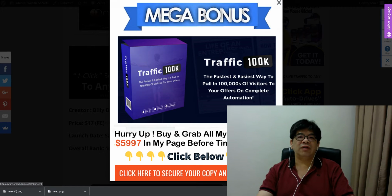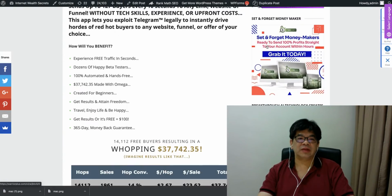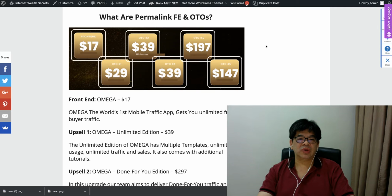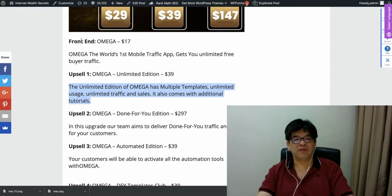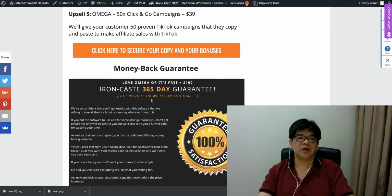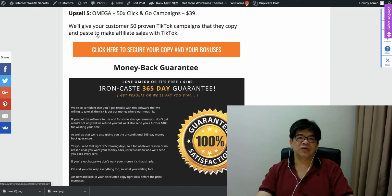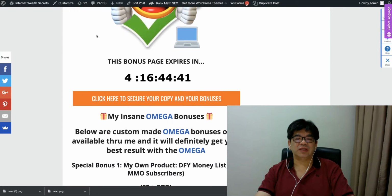Let's have a look at the bonuses that come together. The front end is only $17, so it's really affordable. There are a couple of upsells here. There's the unlimited edition and some multiple templates, and I suggest you buy the front end together with the unlimited edition, the done-for-you edition, the automated edition, and the done-for-you template club. The others could be optional, but I think the first upsell is necessary to buy together with the front end, to help you enjoy the maximum benefit of this Telegram traffic app.